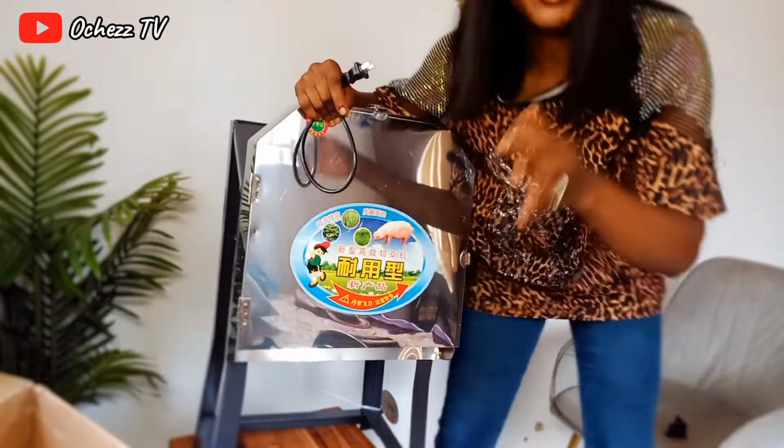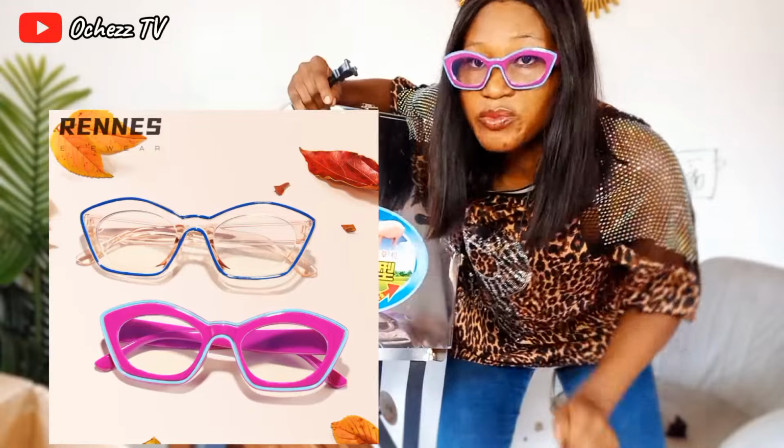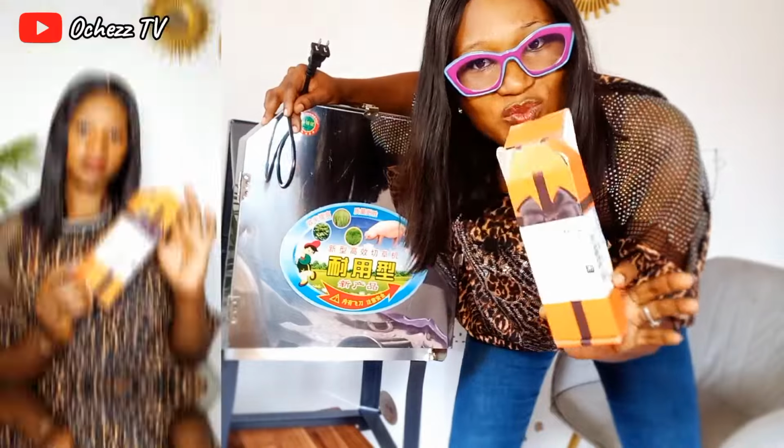So this is to let you know that there is nothing you cannot buy from China by yourself. By the way, these glasses, I got them from China. They just arrived. I'm going to show you the unboxing of them pretty soon. Look at the package, the way it came packaged. Have you seen a glasses package like this?